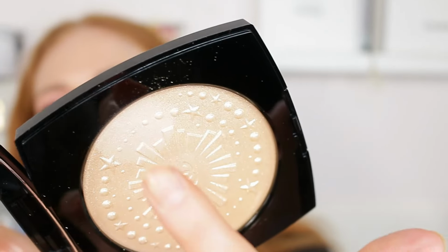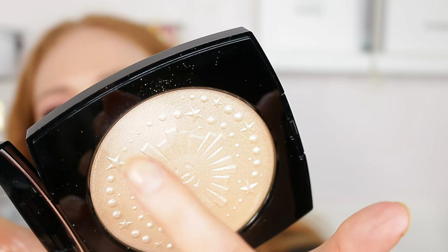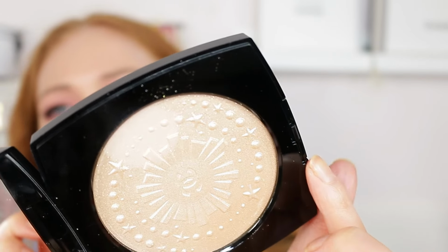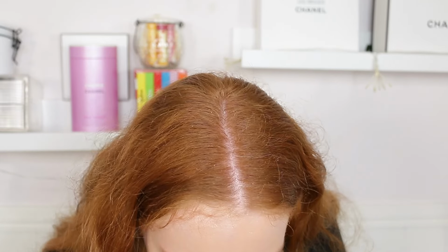Right, let's show you this. Right here, so that is where I just put my brush in. And you can see that it looks completely different from the rest. Is that an overspray of glitter? That is really strange. Let me pick some up on my finger. That's so weird because when you get into it, it's more of a highlighter.